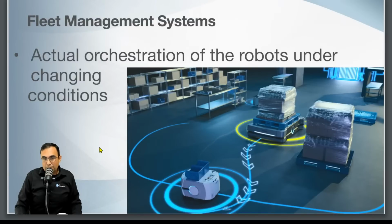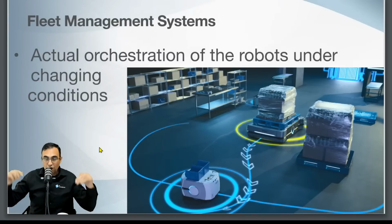The fleet management systems are the ones that actually orchestrate all the robots, and usually under changing conditions. By changing conditions, I mean that the robots available can change because some robots have been taken for other tasks. Maybe also the spaces available and the routes available are changing, so they will adapt to those and other conditions in the system. So the fleet management system is like a big planner that decides which robot is going to take a task at a certain moment based on the actual conditions of that moment.